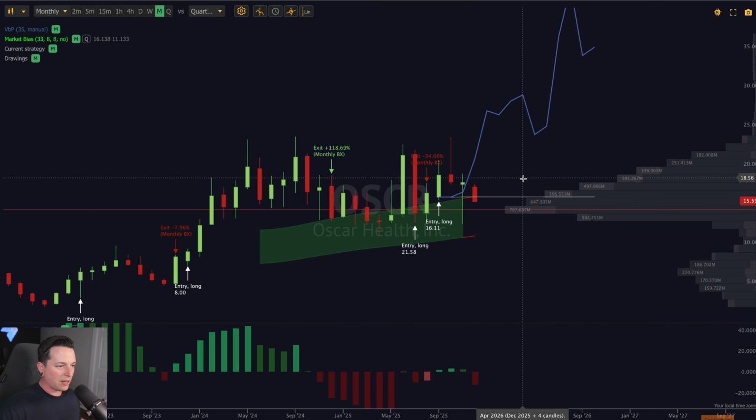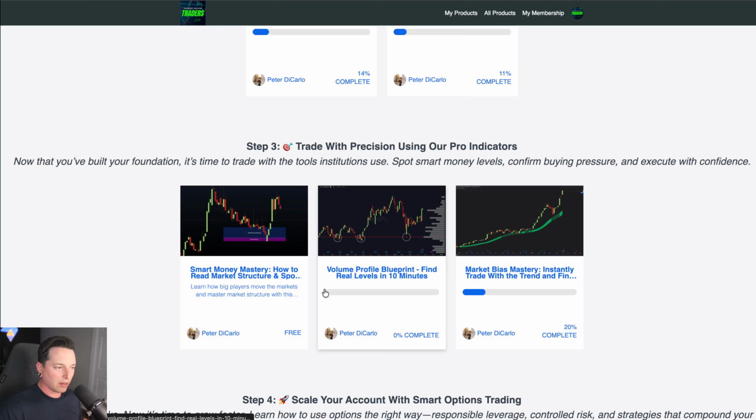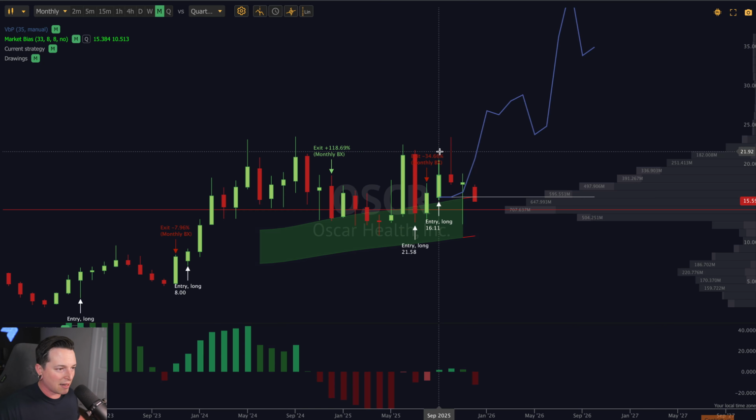Now, if we take a look here, you're going to see that we have a strong support as we stated. We also have a big level on this monthly volume profile, which you can learn how to use under step 3 in our free course series under volume profile blueprint. And you can get access to that indicator there as well.